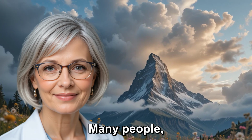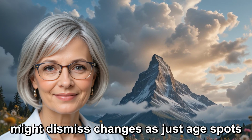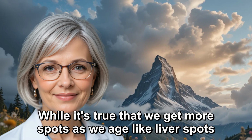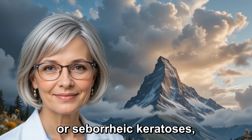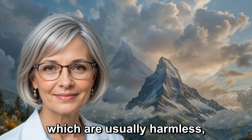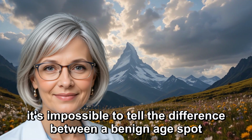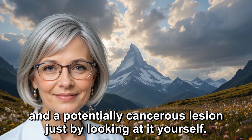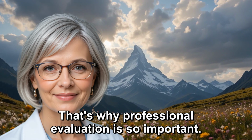Many people, especially as they get older, might dismiss changes as just age spots or other normal signs of aging. While it's true that we get more spots as we age, like liver spots or seborrheic keratoses, which are usually harmless, it's impossible to tell the difference between a benign age spot and a potentially cancerous lesion just by looking at it yourself. That's why professional evaluation is so important.